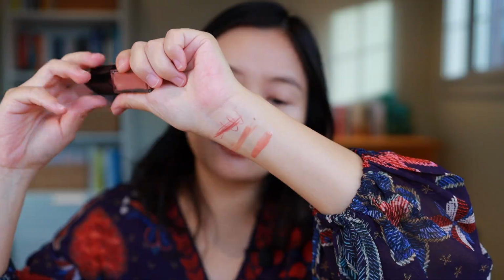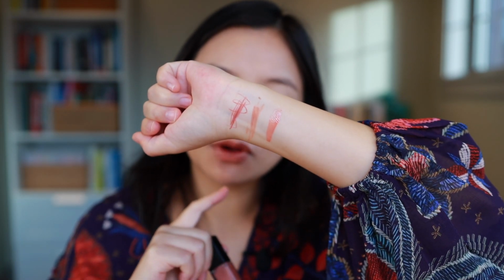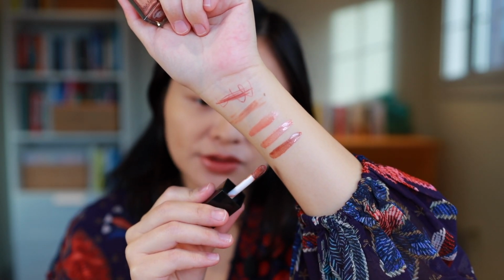So here we go. The formula, when you apply it, definitely has a certain stickiness, but when you slide your lips together, there's none of that tack or stick. The stickiness just helps it adhere to the lips. So I do really love this formulation. And just to give you guys some comparison swatches, here is Hibiscus. This one is lighter and way more shimmery. And then Chrysanthemum is sort of a chocolatey shade. So here we have Cherry Blossom, Hibiscus, Chrysanthemum.